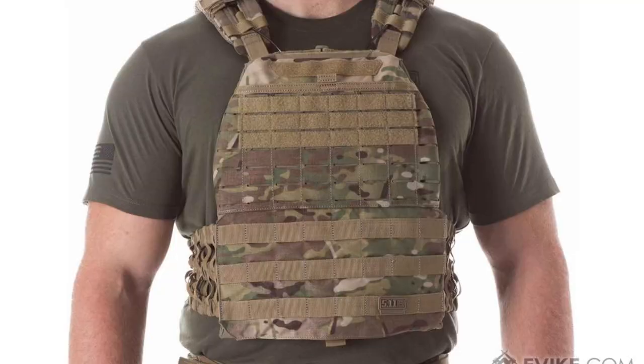Especially a larger size person, and the pillar is only this wide, it's not going to provide a lot of protection. But if you think about it, look at your standard plate carrier. The plate carrier itself isn't that wide. We're mostly just wanting to protect our vital organs.